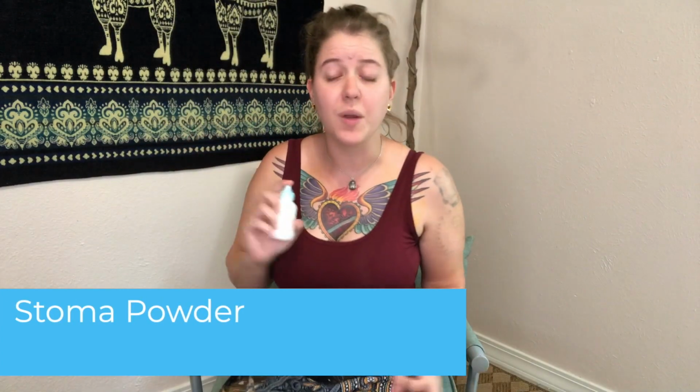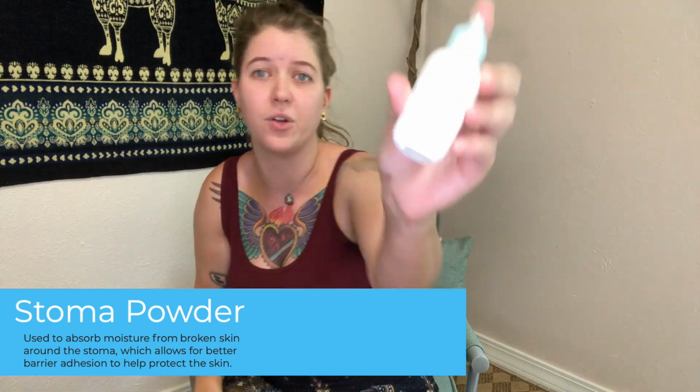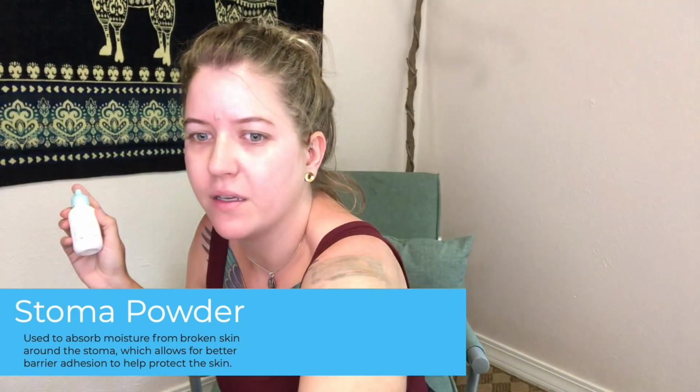Okay, the hospital's probably going to send you out with something very similar to this product here. It just says powder, right? But this is a powder for these sort of abrasions that you get. They're like these little weepy bumps that you can get underneath your wafer, and you use this product.